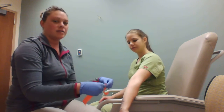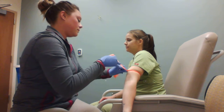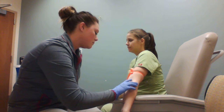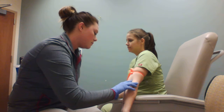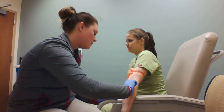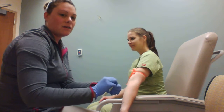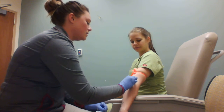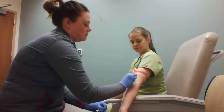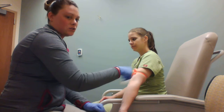So first I'm going to take a tourniquet to tie around Courtney's arm to get her veins to pop up. Now I'm going to take an alcohol prep pad to clean her arm. You start in the center and work your way around. Then you let your site dry.